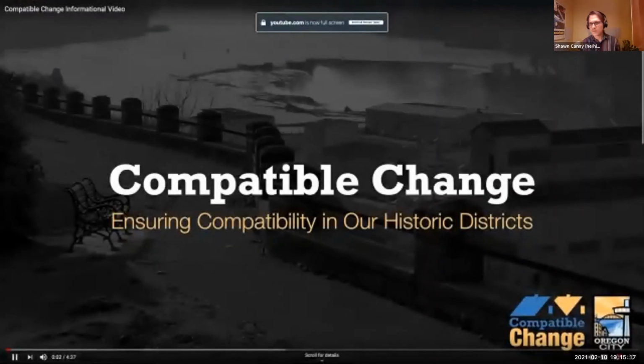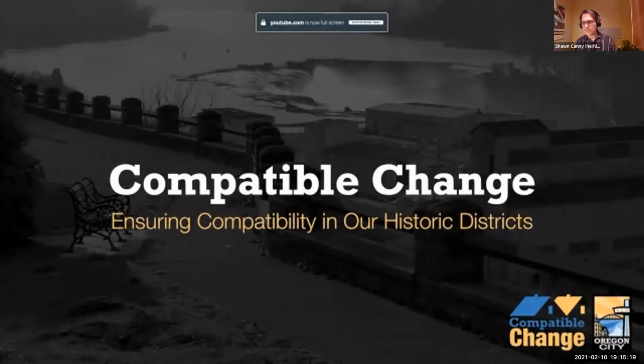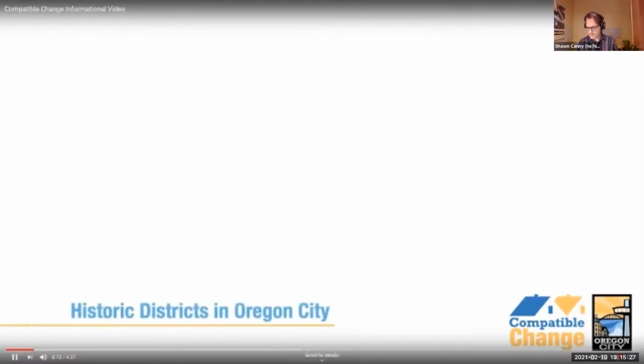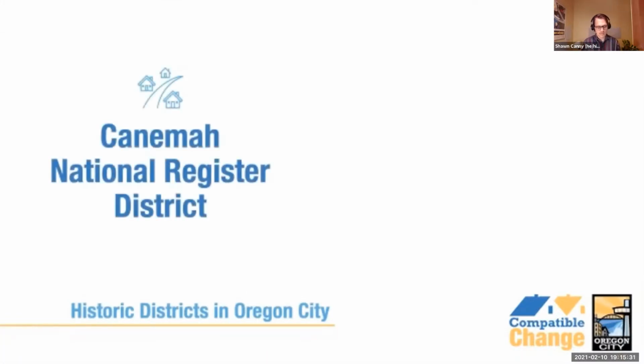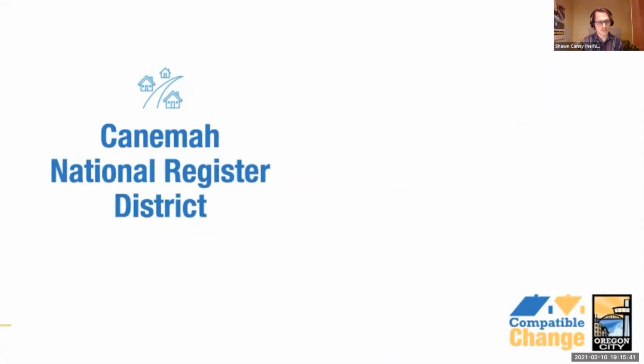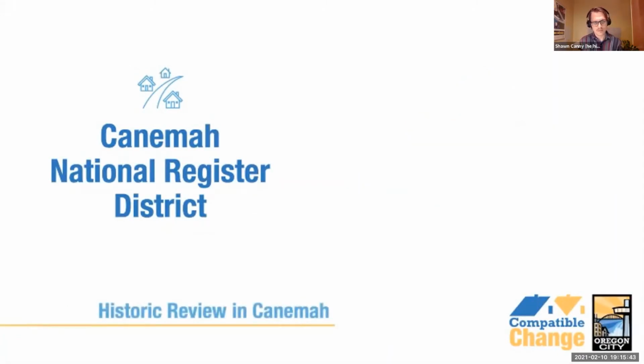Welcome to a brief overview of Oregon City's Compatible Change Project, ensuring compatibility in our historic districts. There are two types of historic districts in Oregon City: the Conemaugh National Register District and the McLoughlin Local Conservation District. The regulation of structures is different in each district. In Conemaugh, all structures are subject to the same historic review process.